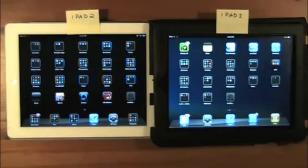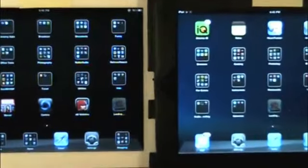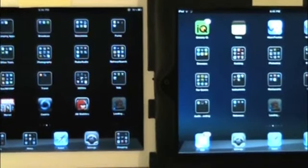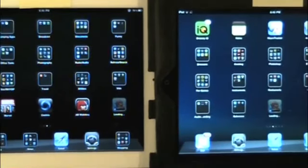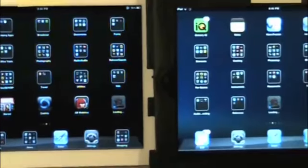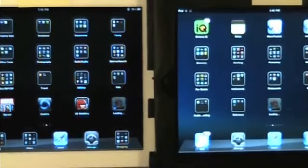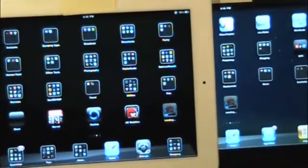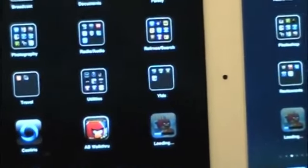We're downloading Angry Birds Rio HD Free on the same Wi-Fi network. They're both 16 gigabyte versions of the iPad, iPad 1 on the right, iPad 2 on the left. We're going to see which one finishes its download first. Both of these have been running for about 3 days, haven't been turned off during that time, and we've obviously been downloading stuff. Look at all those apps. We're going to see under real world conditions how well these guys measure up.